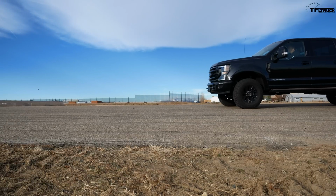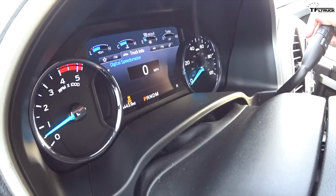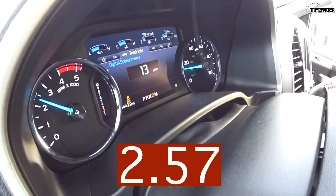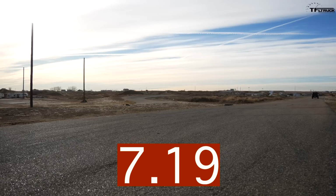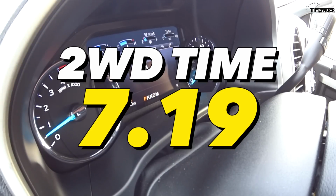Next up is 4-wheel drive. 4-wheel drive high. I'm gonna brake torque it just a little bit more. That's interesting, that's not as quick. That's just over 7 seconds. Very interesting.